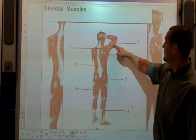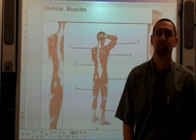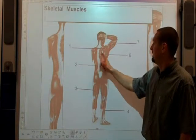In the back, number 7 is still your triceps. Number 1 is your deltoid. Number 6 is your trapezius, the muscle that you would use to shrug your shoulders. So shrug your shoulders, that's your trapezius muscle. It's a big kind of diamond-shaped muscle in your back.